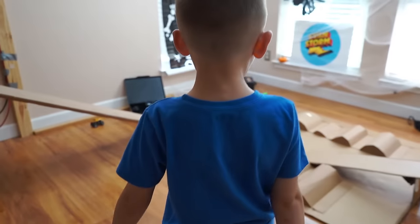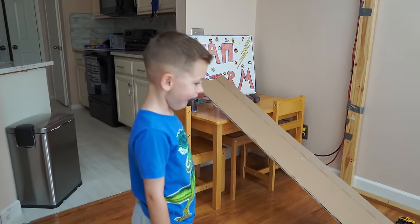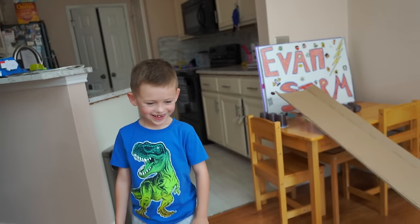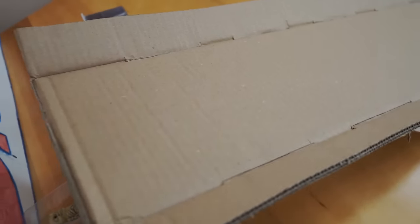Yeah! Evan, look at this! Hey, what do you think about that? Evan? I like it! Yeah, it's pretty cool, huh? It's a monster truck course, and it's made out of cardboard. This is where they start, Evan.